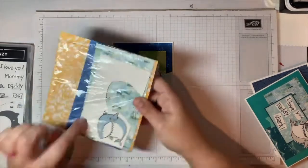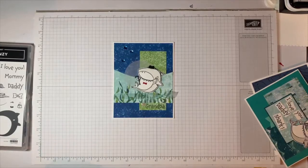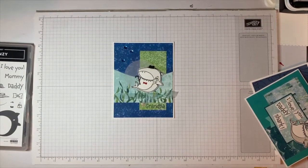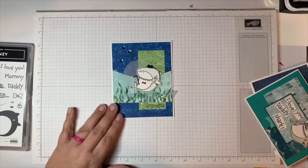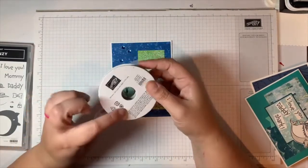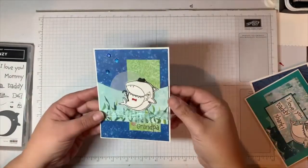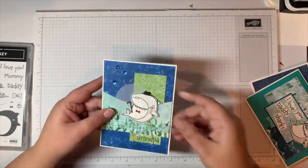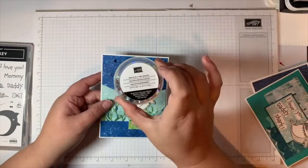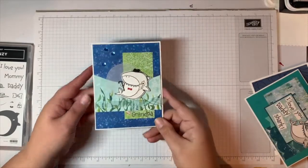Time. So I used the cute Whale of a Time paper to go along with this. So I paired something, we call it something old, something out of the annual, with something that's coming January 5th. We've also got this beautiful ribbon, which is a sheer ribbon. It is Pool Party in color. So here's this. And I used the Whale of a Time sequins. So there's my grandpa version.